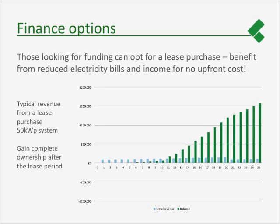As you can see on the screen, this is a typical project cash flow over a 25-year period, which would be done through a lease. On the lease system, it's completely 100% funded at day one. You don't need to put any cash into the project at day one. The feed-in tariff income, the self-use generation savings, and any export contribute towards paying the lease costs.